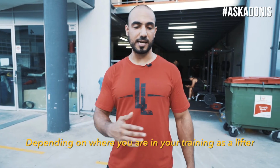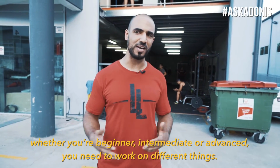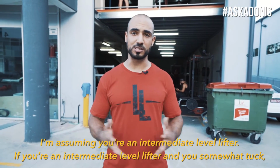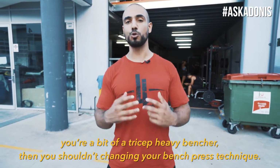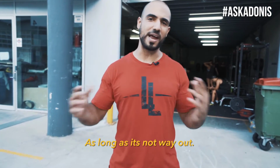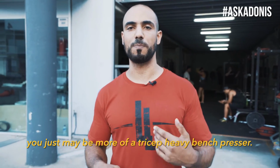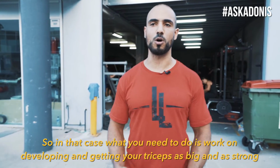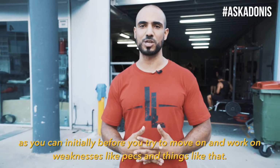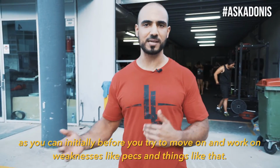Depending on where you are in your training as a lifter, whether you're a beginner, intermediate or advanced, you need to work on different things. I'm assuming you're an intermediate level lifter. If you're an intermediate lifter and you somewhat tuck, you're a bit of a tricep heavy bencher, then you shouldn't be changing your bench press technique, as long as it's not way out. If your technique is pretty sound, even though you tuck a little bit, you may just be a tricep heavy bench presser. In that case, you need to work on getting your triceps as big and as strong as you can before you move on to work on weaknesses like pecs.